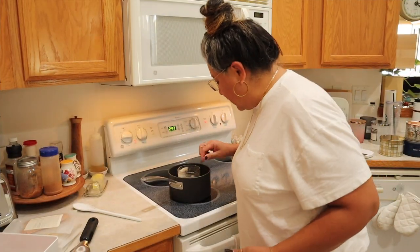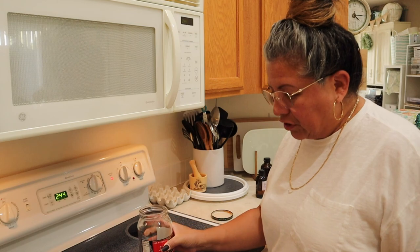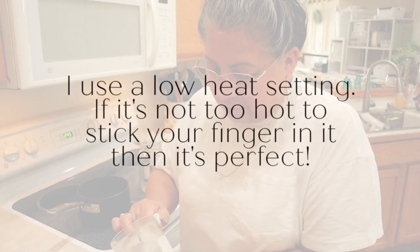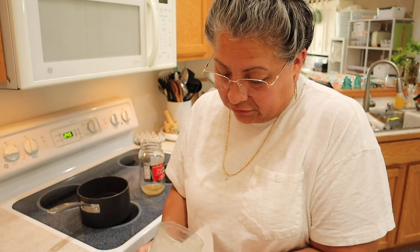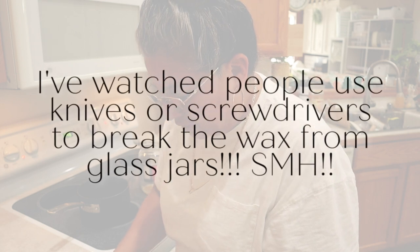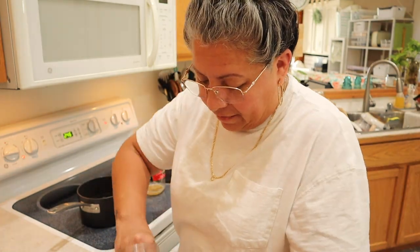I'm going to clean out some of the jars that I have. I do save food jars, like the glass ones. I'm going to start one just for old wax. I'm going to pour it out. I use paper towels: I melt the wax, pour it out or wipe it out, and then toss the towel. I feel like it's the best way to clean it, so maybe use some cheap paper towels. Once I wipe out the majority of it as best as I can, then I'll wash it.